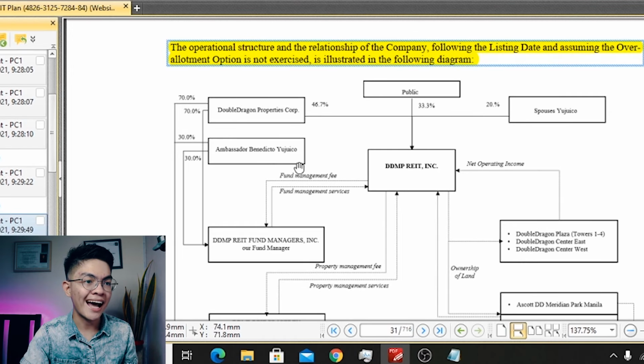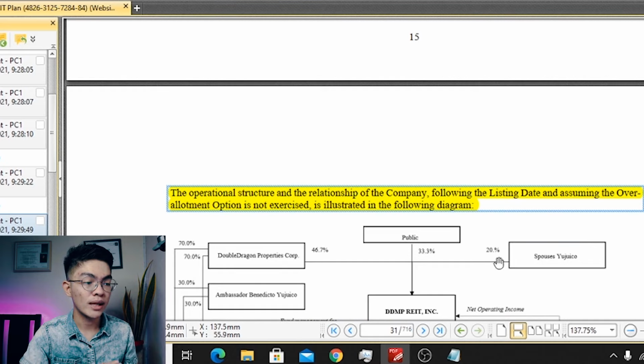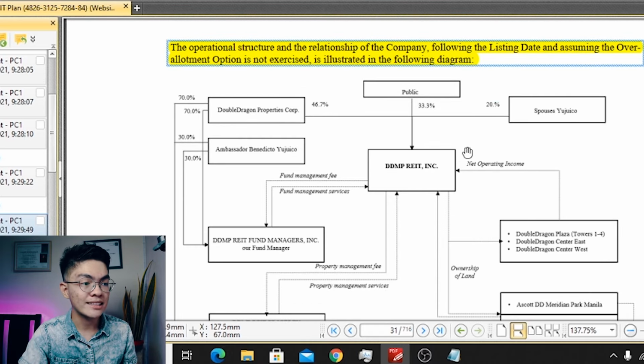Okay, so let us proceed naman dun sa ating organizational structure after the IPO. So ang mangyayari kasi dito is si UWICO and then Double Dragon Properties Corp is ibebenta nila yung kanilang ownership sa public. So walang i-issue na new shares. So ang mangyayari dito, yung proceeds ng ating i-invest dito sa IPO mapupunta kay Double Dragon and then sa mga UWICO. Depende dun sa bebenta nilang shares. And ito yung magiging after ng IPO na ownership. 46.7% ang mapupunta kay Double Dragon from 70%. And then doon sa mga UWICO, from 30%, magiging 20%. And yung 33.3% mapupunta sa public. Ito kung hindi i-exercise yung over-allotment option. So meron kasing additional shares for over-allotment. Okay, and the rest will remain the same naman aside dun sa ating ownership.